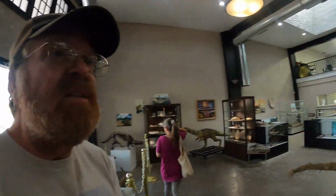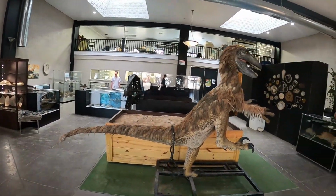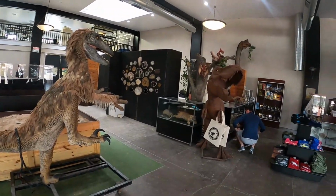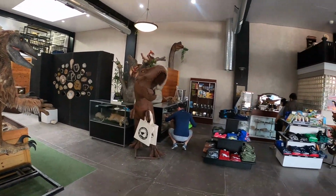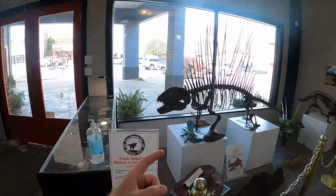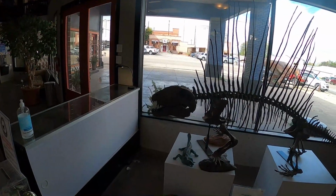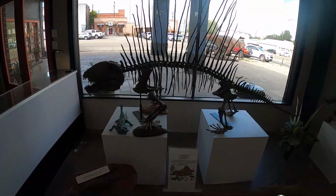So that's the front entrance display case. So we're gonna walk around and we're gonna view the stuff that they have here. And there's another metal dinosaur. So let's go over here and check this guy out. Holy cow, look at that. These are some really cool ones over here.